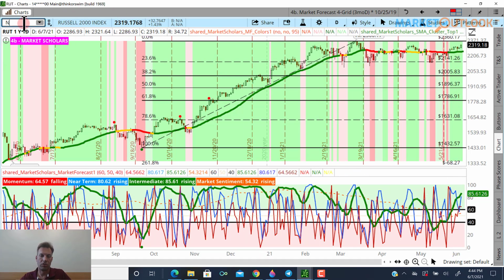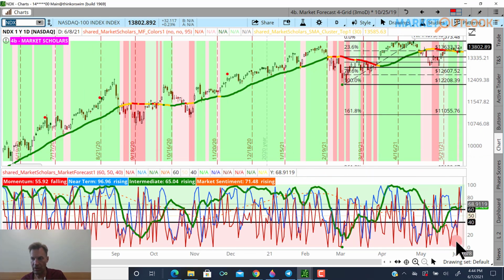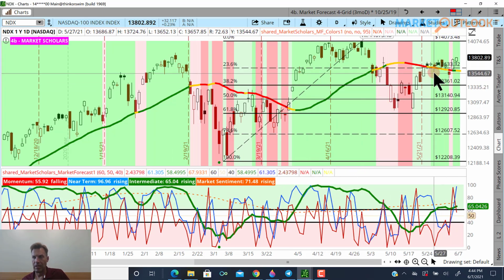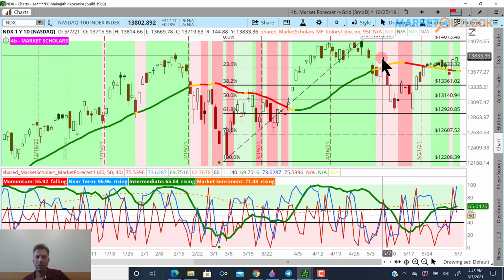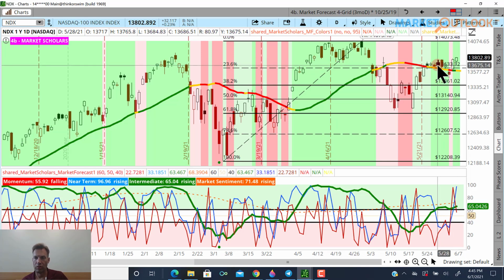That's your most bullish chart, and then your NASDAQ 100 has been your relatively more bearish chart. Finally getting a good near-term high well above 80 to confirm this new bullish posture. It is still relatively weak because the intermediate line is still below the market sentiment line, but at least both are rising. And you can see the NASDAQ trying to get up above these highs. The high point from over here was about 13,814, and we're at 13,802. So we're really close to breaking through.